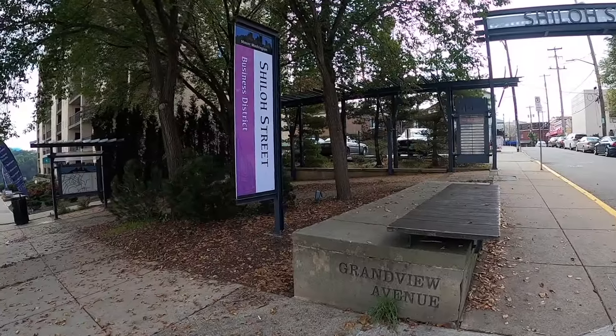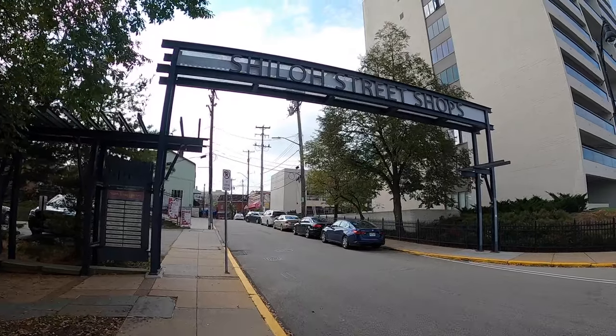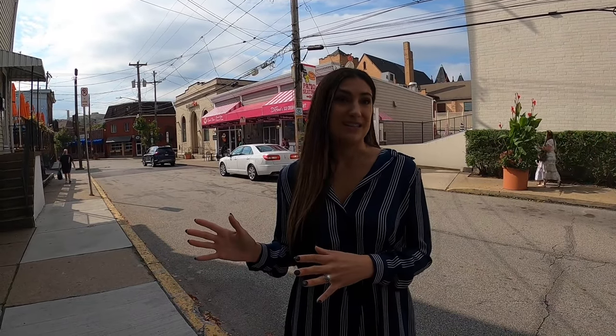Right now we're on Shiloh Street. This is actually the busiest street in Mount Washington just for the reason of all the businesses. You have anything from ice cream shops, bars, restaurants, nail salons, you name it, it's here. Me personally, I love to get a drink at the Summit. You can get really good gourmet cocktails and a nice light bite to eat. But if you're looking for something a little bit more filling and lavish, we do have a lot of fine dining restaurants right overlooking the city.